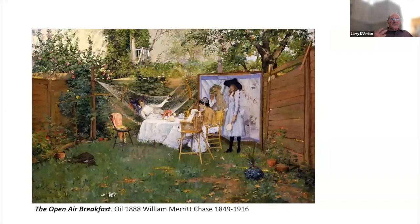Okay, again, William Merritt Chase, the family as his subject matter, this group, the intimacy. It really has a very different flavor from the French Impressionists. There were scenes with children and families gathered at tables and things like that, but it wasn't really the focus of a lot of their work.